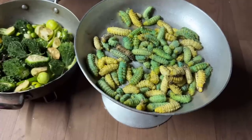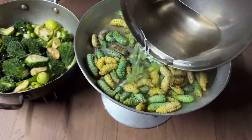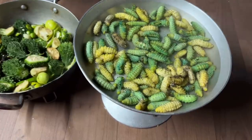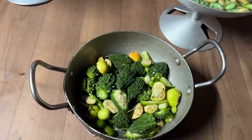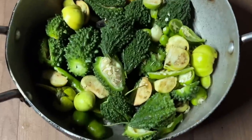So finally, I have the silkworm ready over here. And while I'm keeping it like this, it's already ready. All the ingredients have been set.